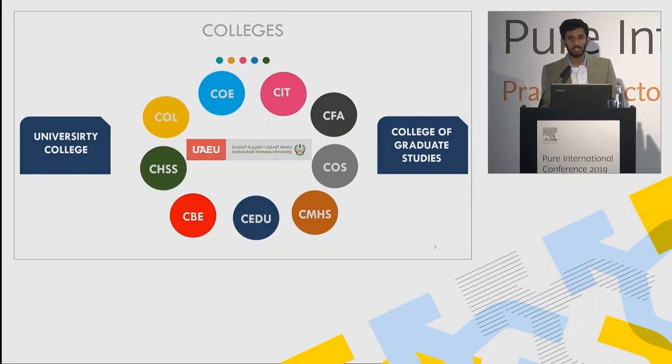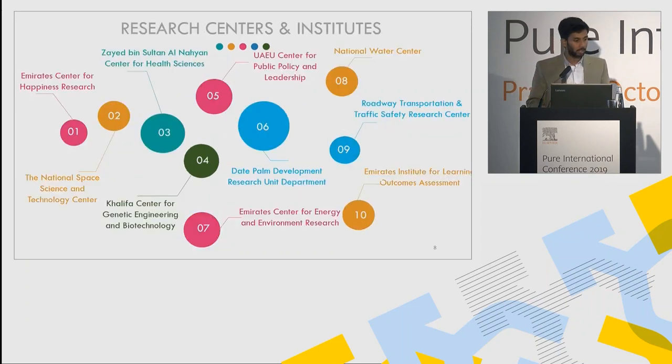The College of Graduate Studies is monitoring the PhD and master's programs, and University College is giving support services like writing center, speaking center, tutorial center, this kind of additional support, and foreign languages. They provide foreign language support like French and German.